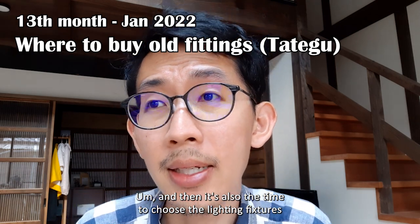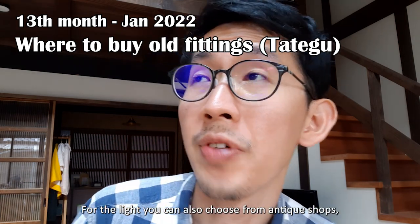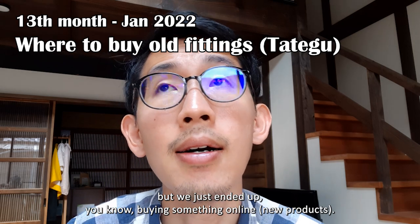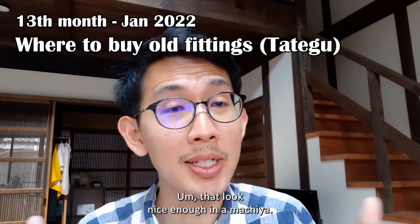It's also the time to choose the lighting fixtures. For the lights, you can also choose from antique shops, but we ended up buying something online that looks nice enough in the machiya.